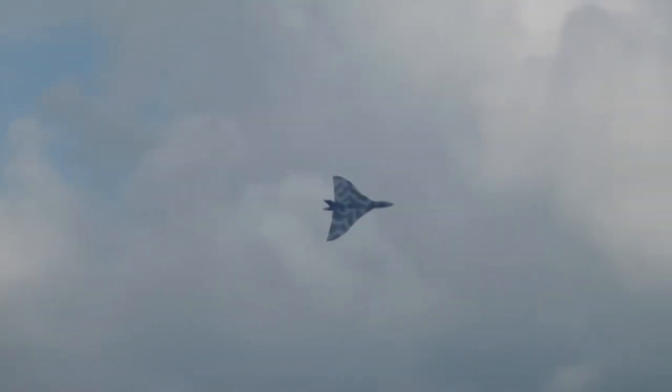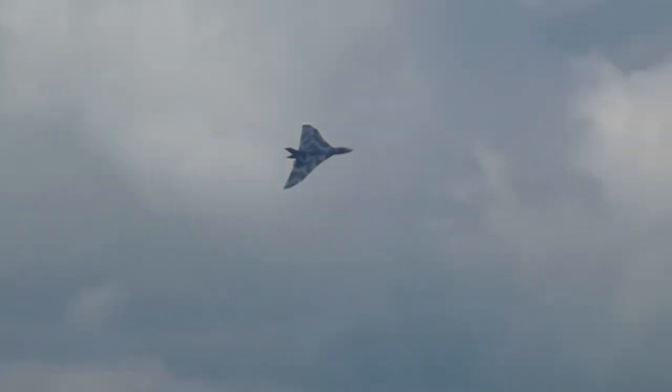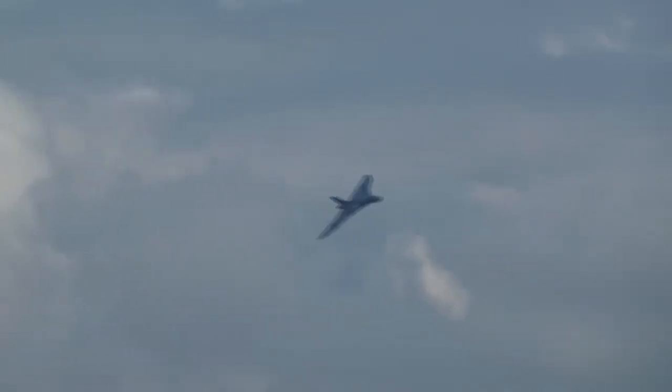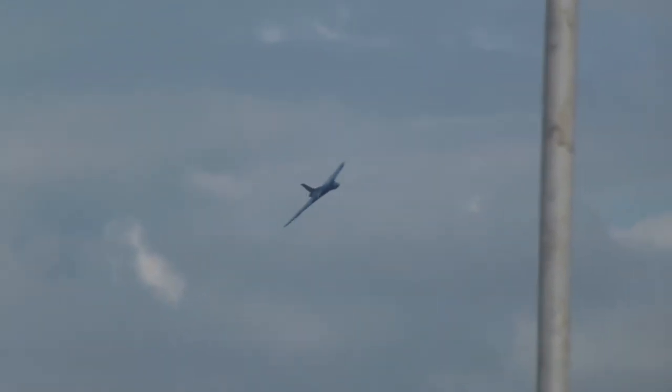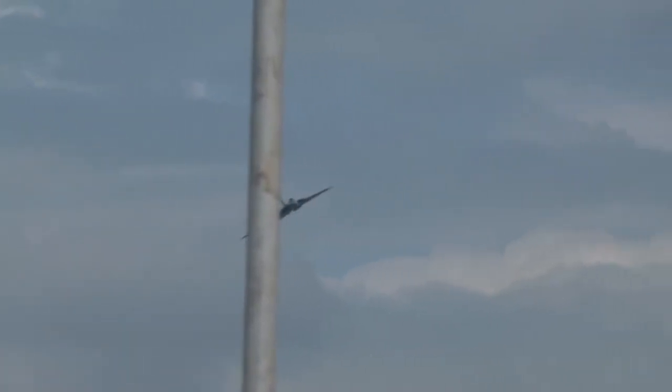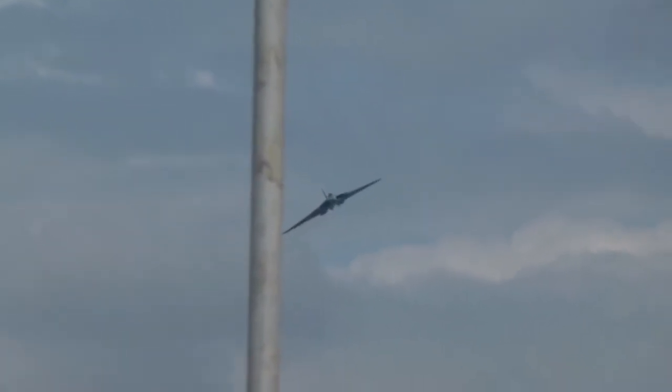So, flying the Vulcan for us today, in the left-hand seat, Captain is Kev Rumans. In the right-hand seat, Bill Ramsey, and the third man of the crew, the air electronics officer, sitting in the back, Barry Masefield. So we see her coming back towards us today.